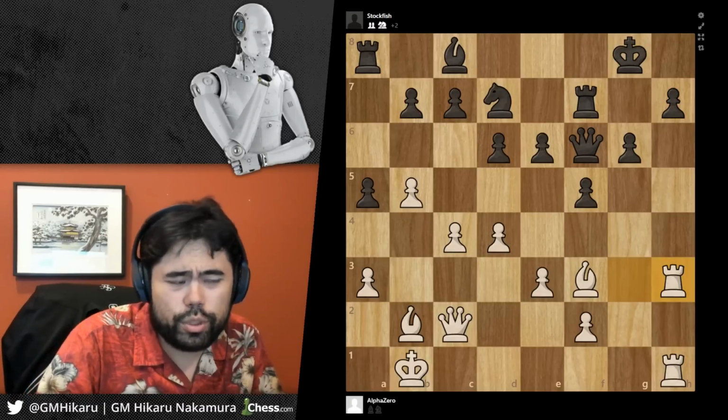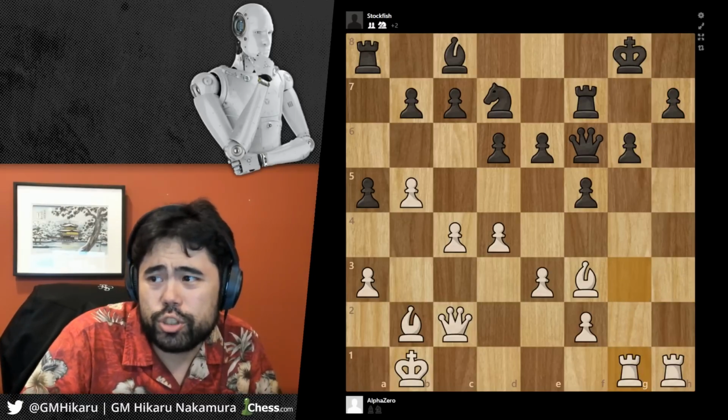But rook g1 is just kind of a weird move. I mean, I don't really understand the point behind rook g1.